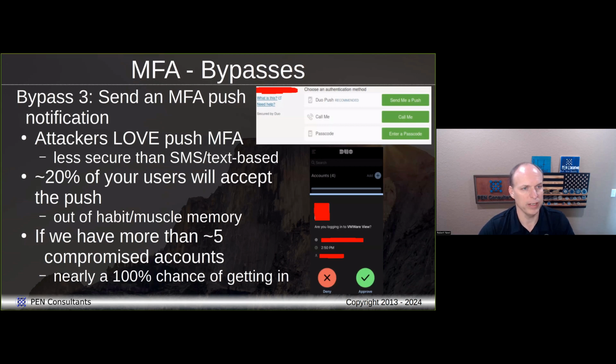All right, bypass number 3, we send an MFA push. And I have to be real transparent here. Attackers love push MFA. It's far less secure than even SMS-based MFA, which, as I'm sure you've heard, is not necessarily that great. And 20% of your users will accept the push just out of habit or muscle memory. So basically, if we have more than about 5 or 6 compromised accounts from our password spray, that MFA, but by the way, MFA didn't actually even prevent that, right? The password spray could have been prevented by MFA, it didn't, right? But if we have 5 or 6 accounts compromised, there's like a 100% chance of us getting in.